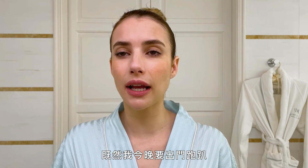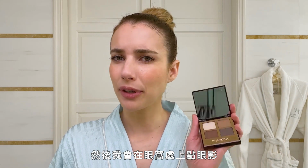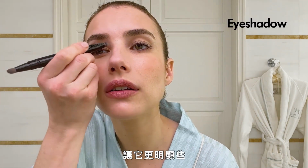Since I'm going out tonight, I'm going to do a little highlight and I'm gonna throw on a little color in the crease. Little lightness under the brow to just kind of bring that out.